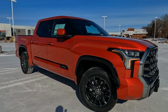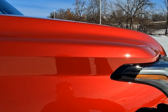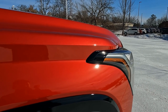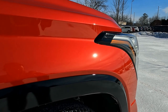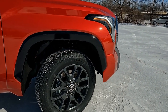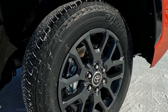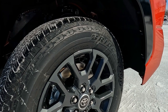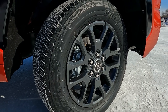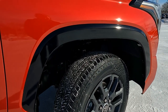So as I mentioned, a lot of gloss black, including the surround here. The mirrors are gloss black. We've got vortex generators in the headlights here. Gloss black over fenders. And then the standard wheels are these gorgeous 20-inch cast aluminum smoke painted metallic alloy wheels. They look great on there. Four-wheel disc brakes, anti-lock brakes, traction control. Tires on here, 265/60 series, 20-inch.